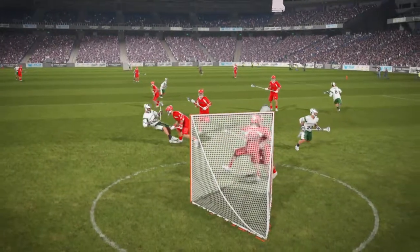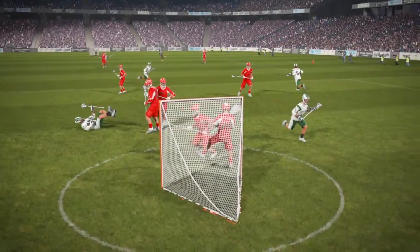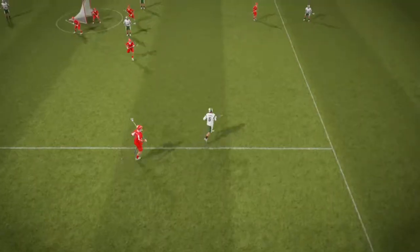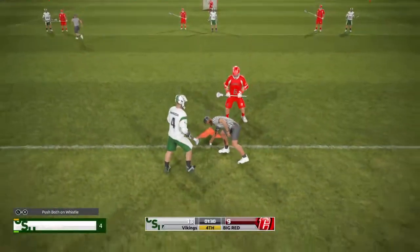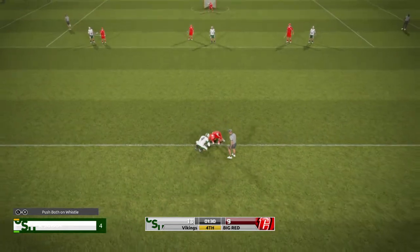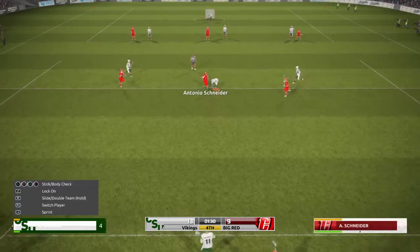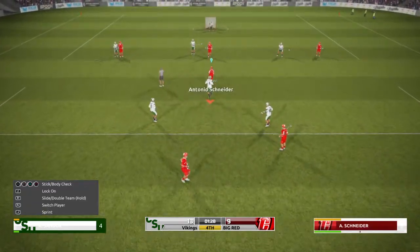I mean, that's the guy that you want to get it to, as they were starting to double team. Pretty much their whole defense slid over towards Ferris, and they were able to rotate it to Braswell, who just had a wide open look at it. So that gives us a 4-goal lead now with about a minute and a half left in the game.